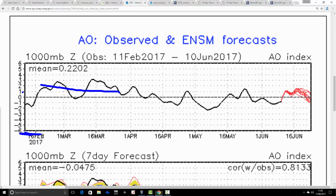Back in the winter, we were positive with the Arctic oscillation. That continued into the start of the spring as well. We had a change in April where the Arctic oscillation went negative. It did pick up a little bit there through the middle part of May, but then again it went negative once more from May into June. So we've had a run of sort of 2 months, a little bit more, of negativity of the Arctic oscillation.